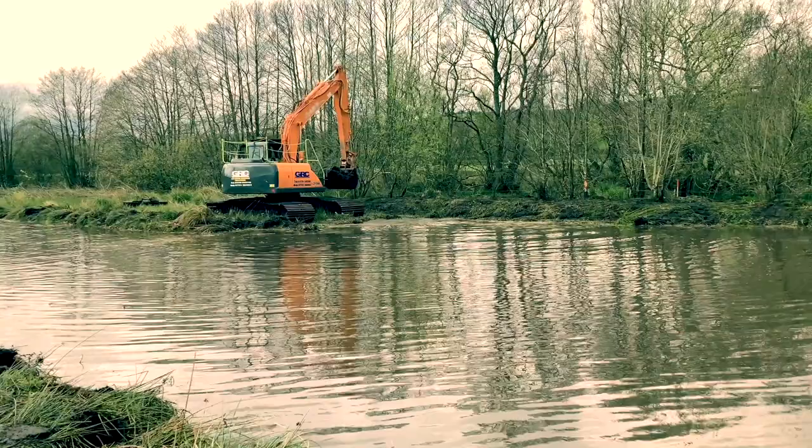A rich mosaic of wetland habitats are present here at Rhos Goch Common. There is an active raised bog behind me, an alluvial forest and a transition mire and quaking bog, and it's the transition mire and quaking bog that LIFEquake are restoring and maintaining.